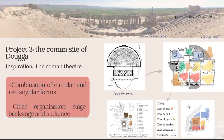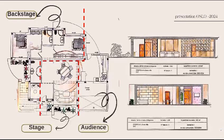The student chose the Roman theatre of Dugga due to its importance in the site and in ancient Roman culture. We can see the inspiration in the use of circular forms and the zoning of the projected plan. The stage is represented by the common areas, the backstage by the private areas, and the audience by the garage. The student used local materials, focusing on those present in the Roman site.